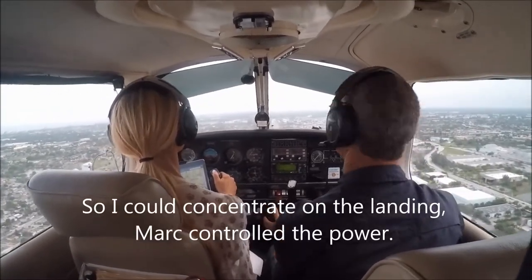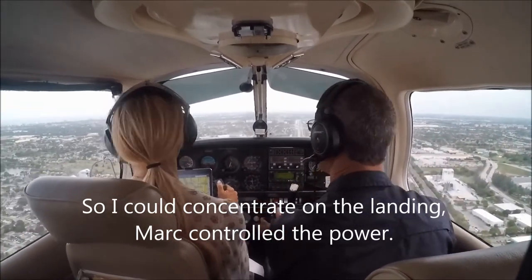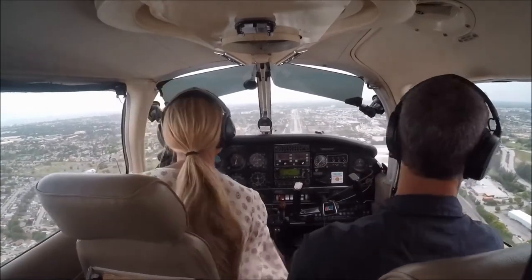So when I say lower the nose, I'd like for you to lower the nose down towards the runway, and you're going to level off as low as you can without landing. Next notch of flaps.